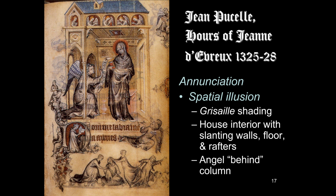So not only the grisaille shading of the figures, but you can see this little house, the house in which the nativity takes place. And it is shown three-dimensionally. It goes back into space. You can see the floor. You can see the ceiling that slope backwards, and Mary can stand within. Her head's almost up to the ceiling, but she can stand within.